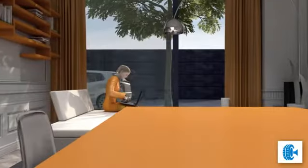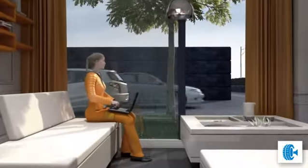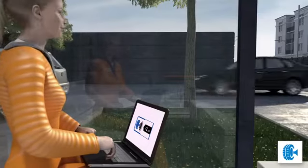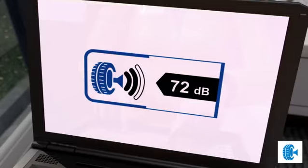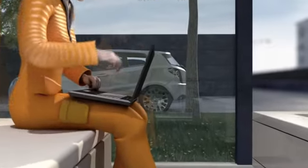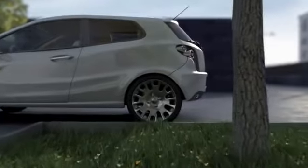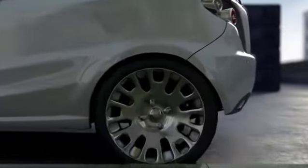Now for the final point, noise levels. Tina learns that there are 3 classes that characterise the external noise of a tyre. The different noise symbols on the label show the absolute decibel values. Okay, Tina now has all the information she needs. She returns to her tyre dealer armed with her newfound knowledge.